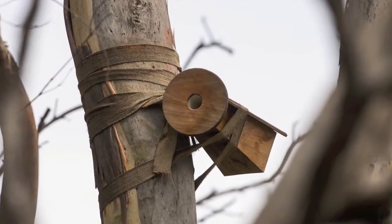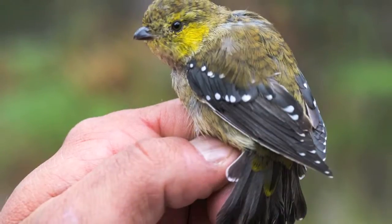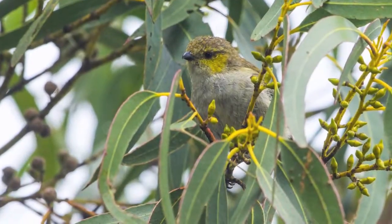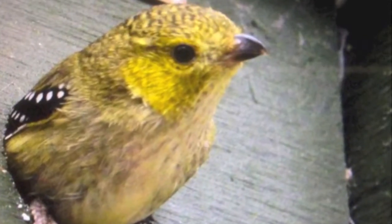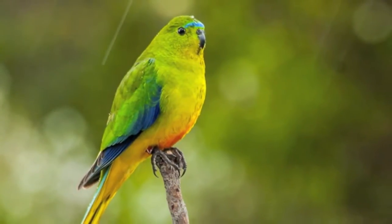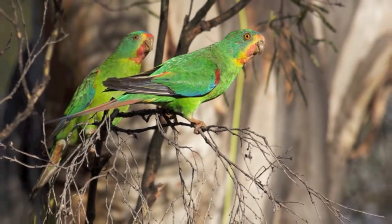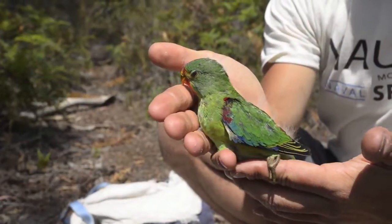We want to use nest boxes as surrogate nest hollows or research tools for the swift parrot and two other critically endangered birds, the 40-spotted parrot and the orange-bellied parrot. For 40-spotted parrots, we want to increase the number of nest sites in some severely hollow-limited locations. For the orange-bellied parrot, we'd like to assess the risk of glider predation to known and historical breeding locations throughout Tasmania. Finally, for swift parrots, we'd like to add nesting sites to some regularly used but hollow-free feeding locations in an attempt to establish new breeding sites.